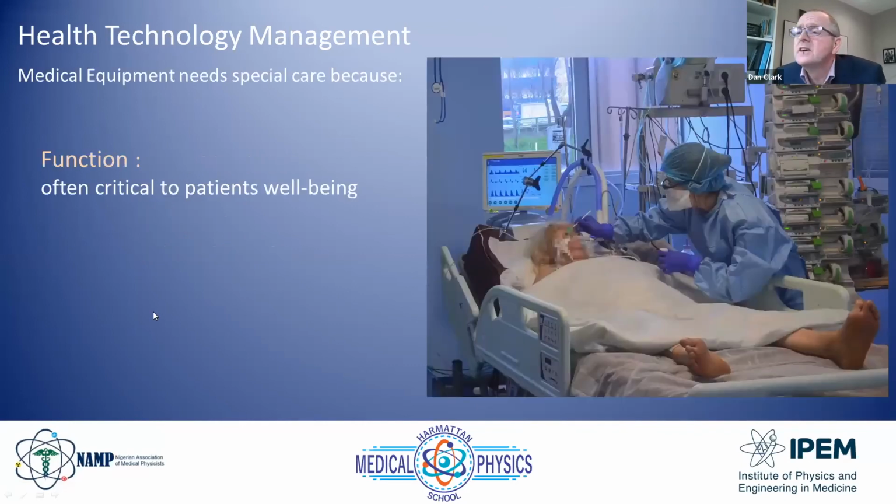Well, it's really because medical technology used in healthcare is special, is different from the way that we have equipment in other walks of life, in domestic roles. And there are three differences that we could say between medical equipment and, if you like, ordinary equipment.